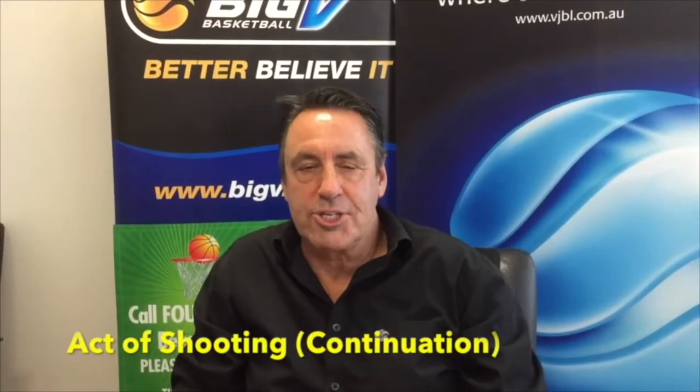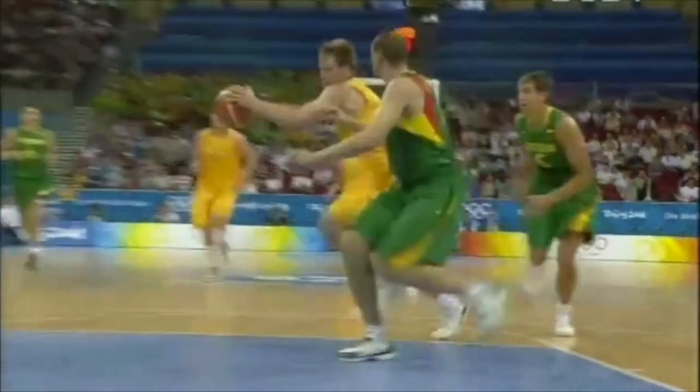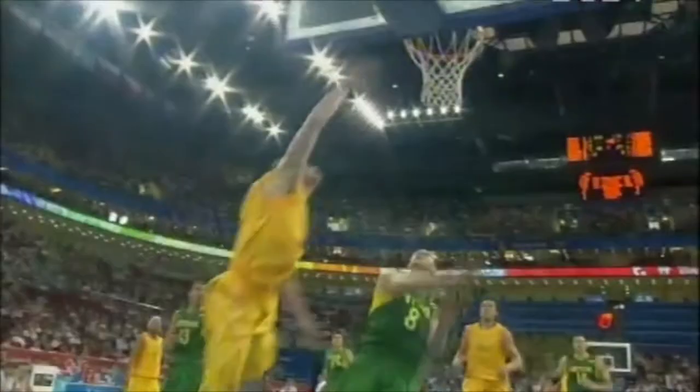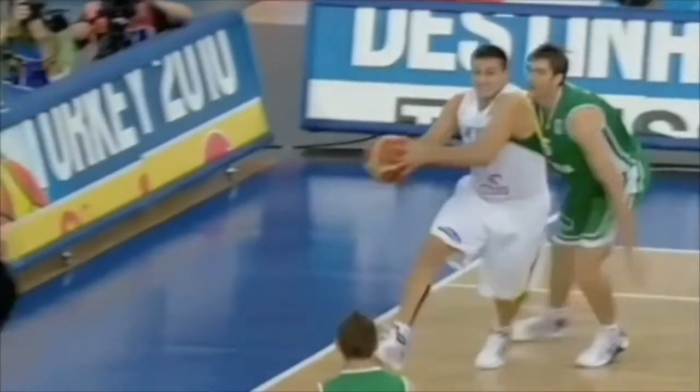Active shooting, or the continuation rule. Active shooting and continuous play needs to be a focus to ensure referees are consistent. Once an offensive player picks up the ball in his normal shooting motion, he is in the act of shooting. If he is fouled after picking up the ball and in his continuous motion he attempts to shoot a basket or successfully scores a basket, free throws must be awarded, or points counted and an additional shot awarded.